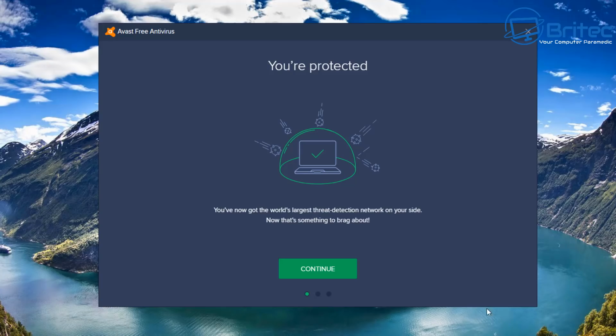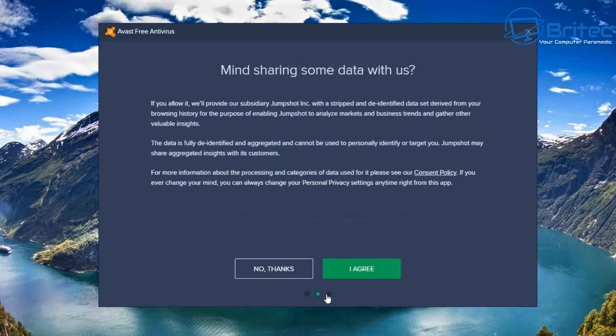So it's quite worrying. And when you click on continue, it will say, do you mind sharing some data with us? Well, what sort of data? They'll break it down and show you. If you allow it, we will provide our subsidiary Jumpshot, which says it collects data from 100 million devices, which is a lot of data. So you can see how powerful this is. As you can see here, basically what it does, it de-identifies you and collects data via the browser history. So what you're doing through your browser is going to be collected. And of course Jumpshot will then analyze the markets and the business trends and gather other valuable insights. The data is fully de-identified and aggregated and cannot be used to personally identify or target you.